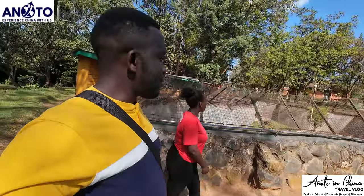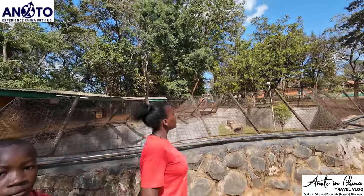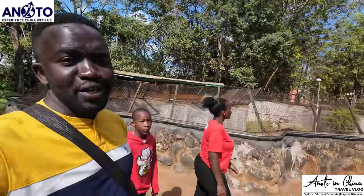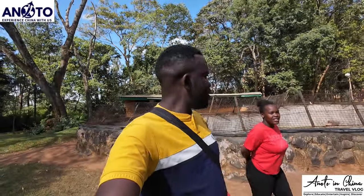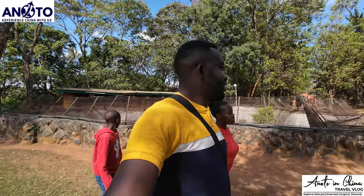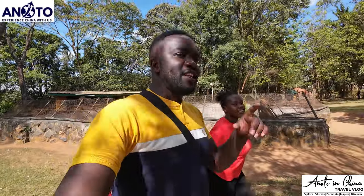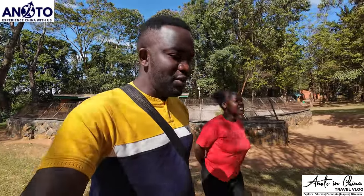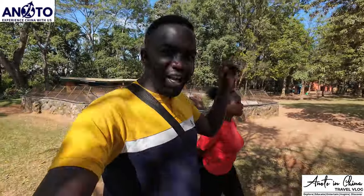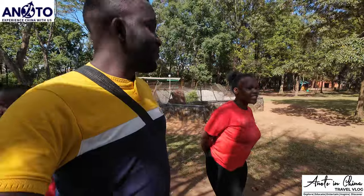Okay. Crocodile pond, and this is the map of Africa. Yes. And guys, we are in Kitale National Museum. Yes. Later on, maybe in the next episode, we will be talking about the ways of improving this museum to be a world standard museum, right?